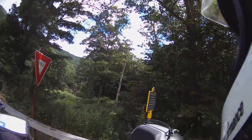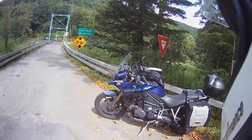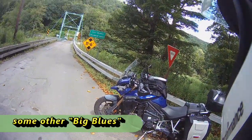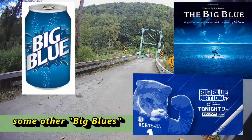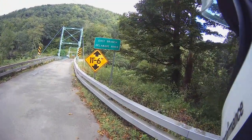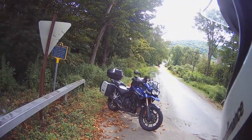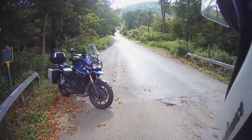I'll take this opportunity to give you a little view of the Explorer. We have nicknamed this bike Big Blue. It has nothing to do with the New York Giants. We hate the New York Giants because we're from New England and we have the Patriots. And yes, the Giants broke our hearts twice. And yes, two of the people we're going to meet today, Greg and Teresa, Greg's email address is Big Blue something, because they are big Giants fans.